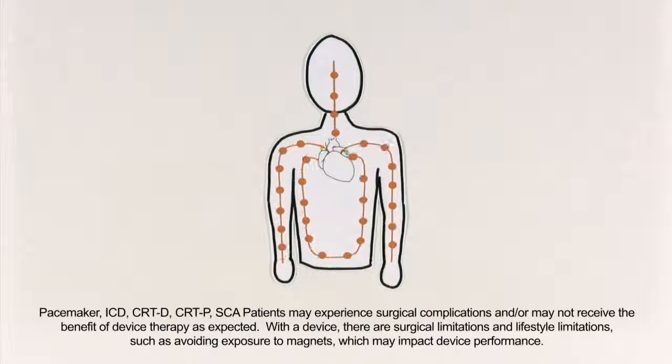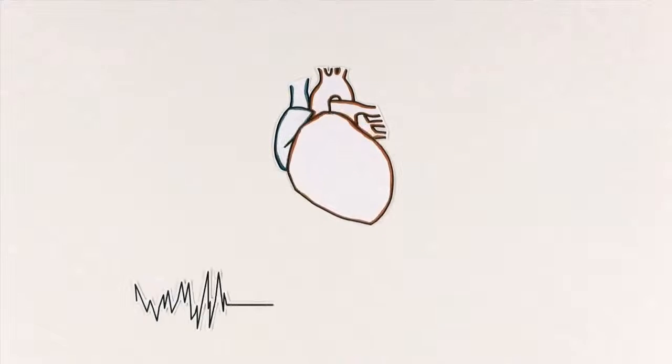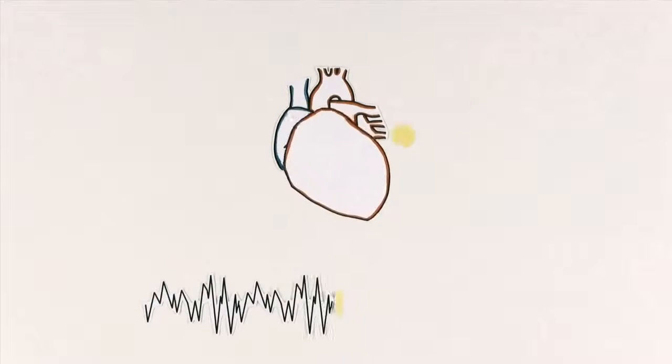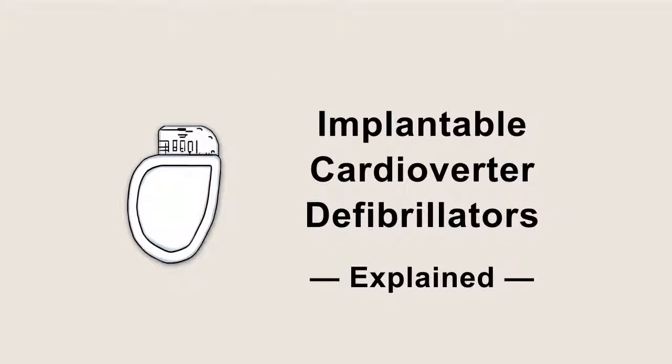Most of us have hearts that work normally. They constantly pump blood through our bodies. But sometimes, hearts don't work like we expect. When they stop working suddenly, it can be fatal. So we need ways to get the heart in working order when it falters. This is implantable cardioverter defibrillators explained.